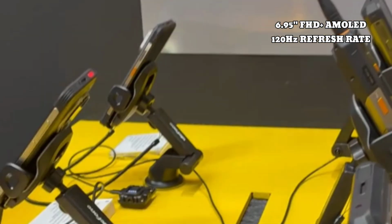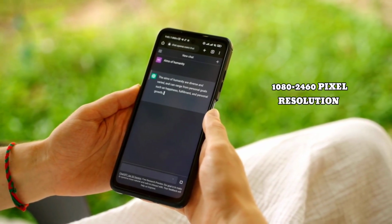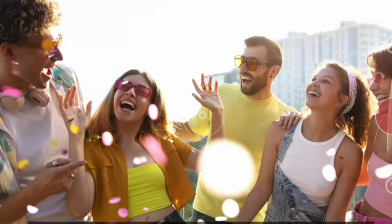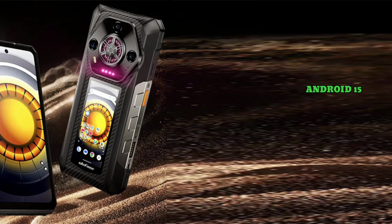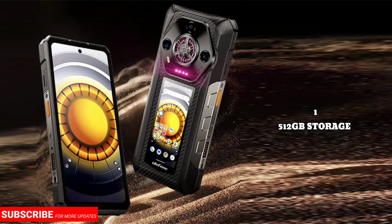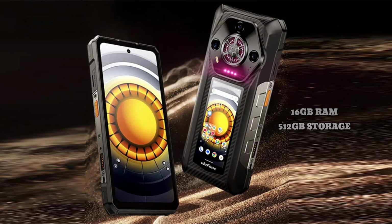This is surprising for a rugged phone because it screams premium user experience. With a resolution of 1080x2460, it offers decent visuals, though I wish they specified the screen protection. Under the hood, it's powered by the Dimensity 7300X chipset, which provides solid performance. Running on Android 15, you get the latest features and security updates. It also packs 512 GB of storage and 16 GB of RAM, plus a dedicated microSD slot. Plenty of space for your apps, photos, and more.